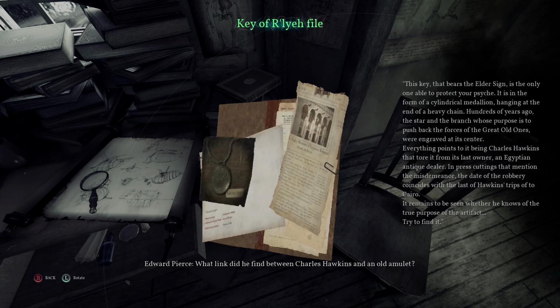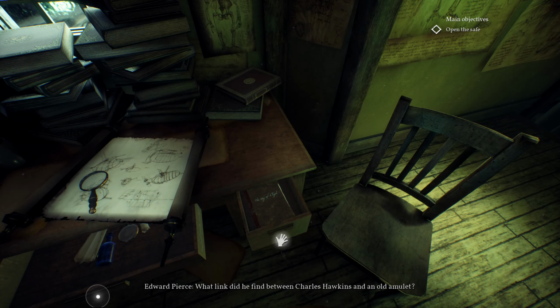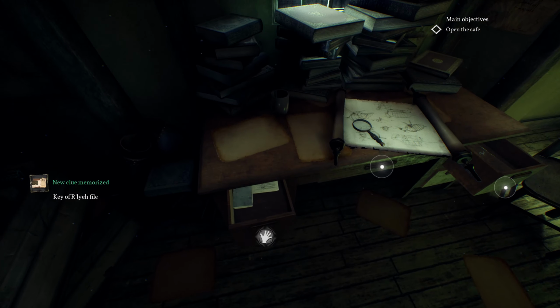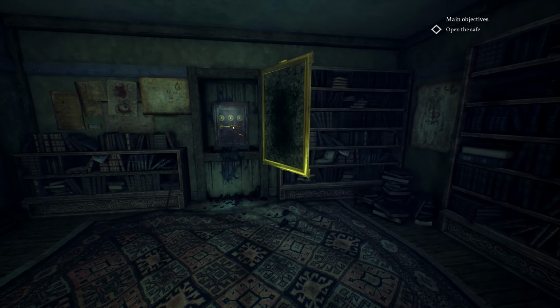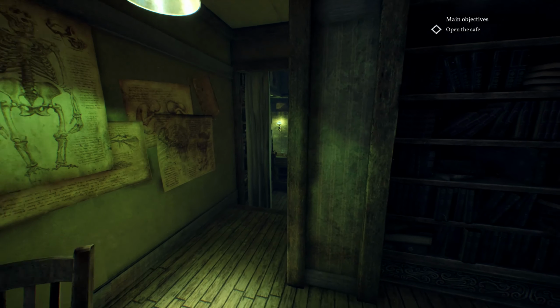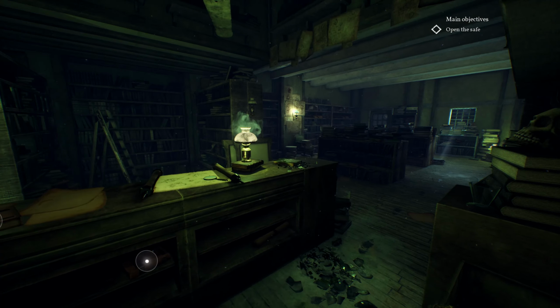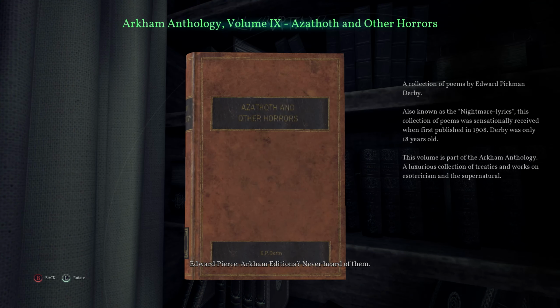Try to find it. Oh, I need that. I definitely need that. Okay, so we can close all these drawers here. So I gotta go find these cylinders so I can get the code. Oh, you just gonna ransack my information now? Arkham editions. Never heard of him.